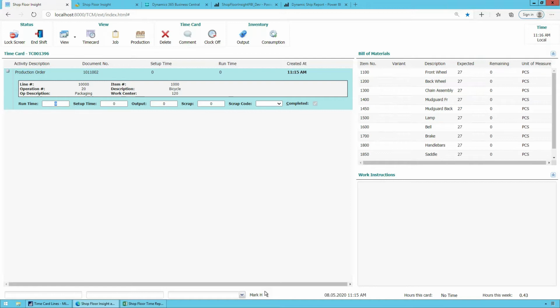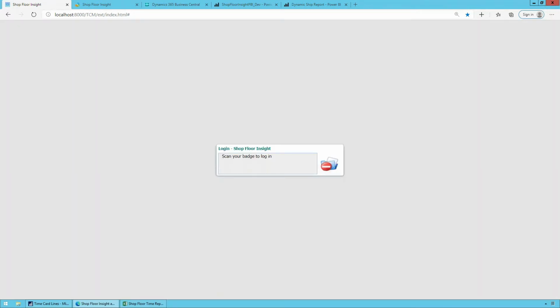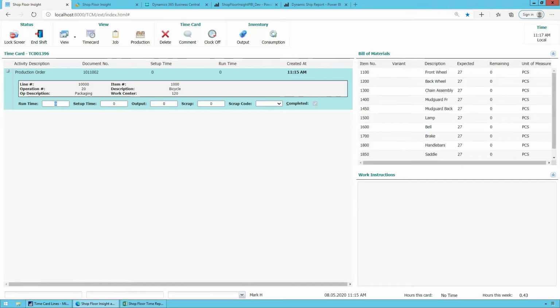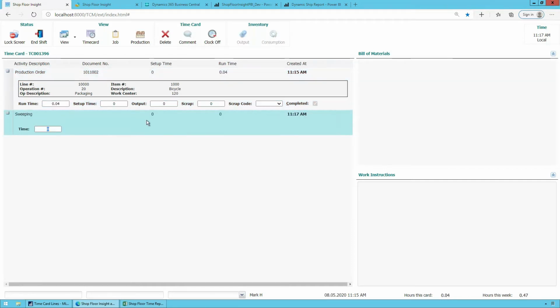All right, but back to what I'm actually doing here, the typical scenario. I scan my badge, I scan what I'm working on, and then I go off and I do my work. The screen will lock after a certain period of time, or if I like, I can scan my badge again to lock the screen. Now I go off, I do my work, I come back a little while later because I'm finished that particular task. I unlock the screen again, and then I scan the next thing that I'm working on. And as soon as I did that, it clocks me off my previous activity. So it makes it extremely easy to capture that labor time on the shop floor, right?